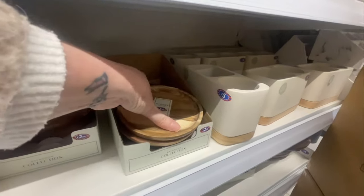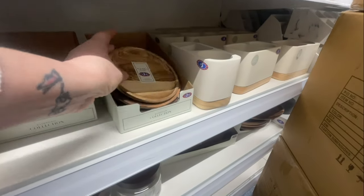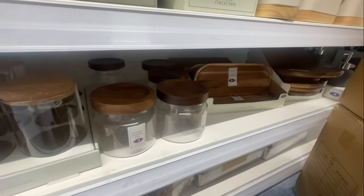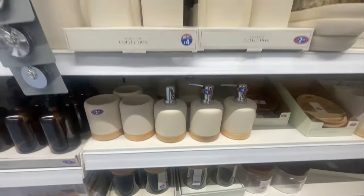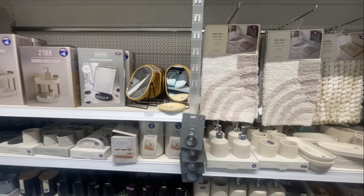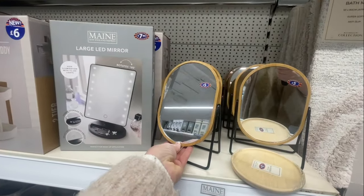Okay, so these are not new because I've picked these up previously, but I haven't actually used them in my bathroom. I actually use them in my kitchen. So I've used the longer one that you can see just there. I've put my hand soap on there and my hand cream. And then the circle one I used as a candle tray. So you don't have to use these products in your bathroom.